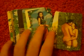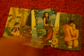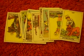What do I have next? Oh yes, I love the Romani Tarot, Buckland's Romani Tarot deck. Here are some cards. Amazing deck. I love Gypsies. I love this deck. Love it. Then I have my Rider-Waite deck. Here are some cards. Love this deck. Everyone knows the Rider-Waite deck.